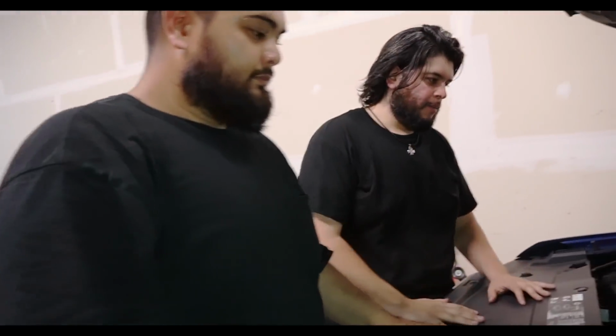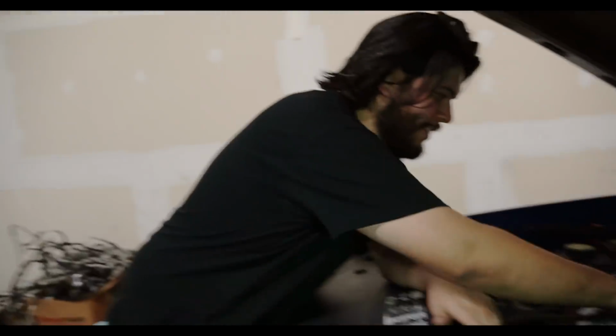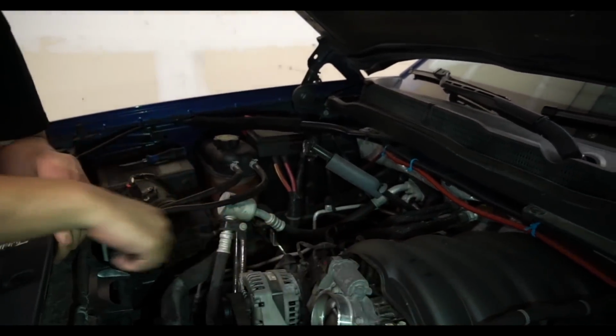Alright, okay. Next up, by the way, I don't really work on cars. They do. I do, but they do most of it. We're gonna run this line around the back, just so we have some kind of symmetry.